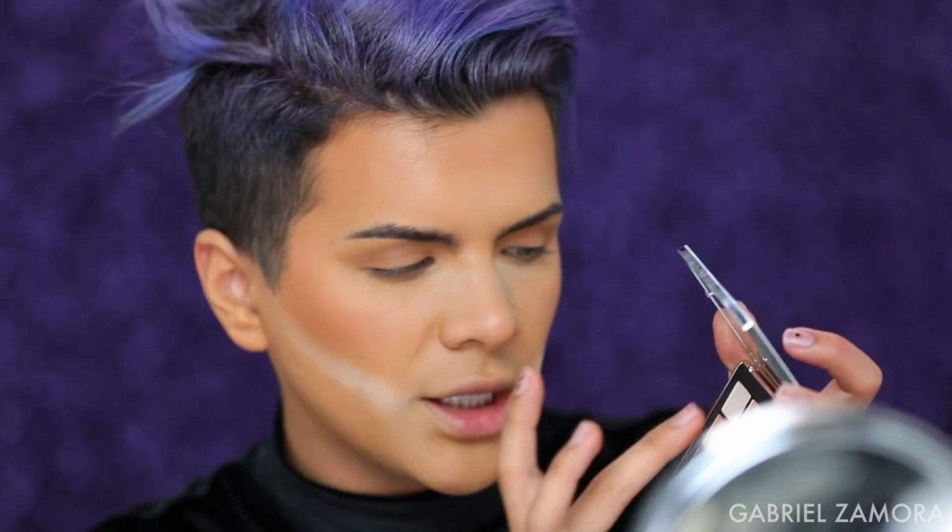Really just elongates it. Okay, so I'm gonna go back into this NARS palette. Just my finger, you guys, and I'm gonna grab this top champagne shimmery color, dragging my finger over the lid. You see how it has that sheen to the eye now? It almost gives it a glaze in a sense.